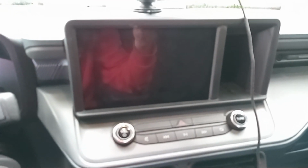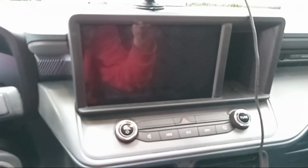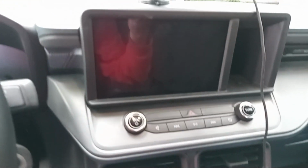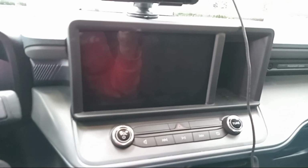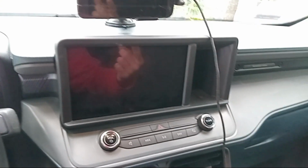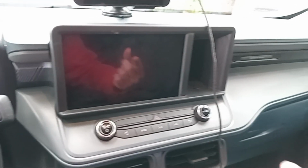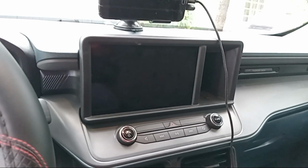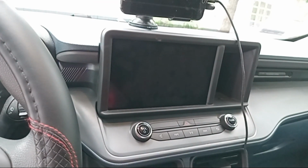Almost took it to the dealer to get it fixed, and then that finally started working again. And it's happened 2 times since then. It's been really weirdly buggy, and I don't exactly understand why. And to add to that, the screen also stops responding at times, which is somewhat annoying. And then I thought, oh, maybe I just need to restart the screen. Well, you can't do that while driving.